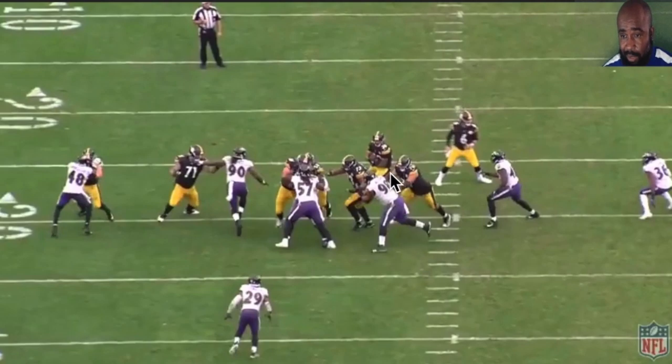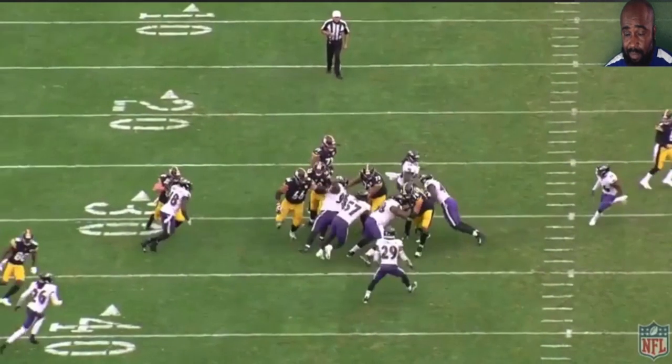Now, normally, you think this is a little cutback lane, but he closed it off. Especially since you don't have a running quarterback. And even if you did have a running quarterback, we got somebody sitting out here for him. Close off that lane. Make that tackle.